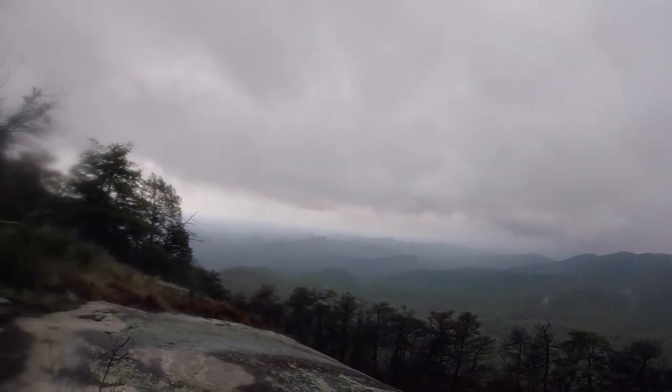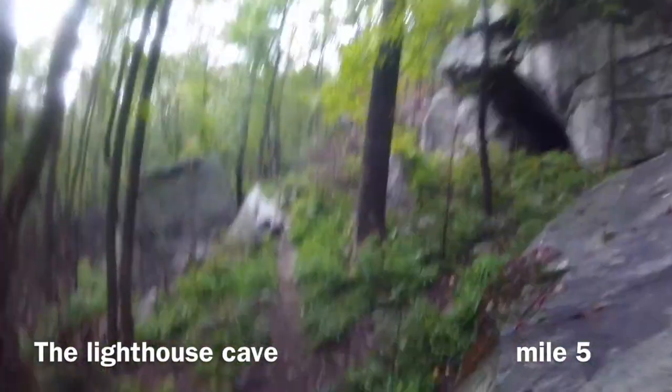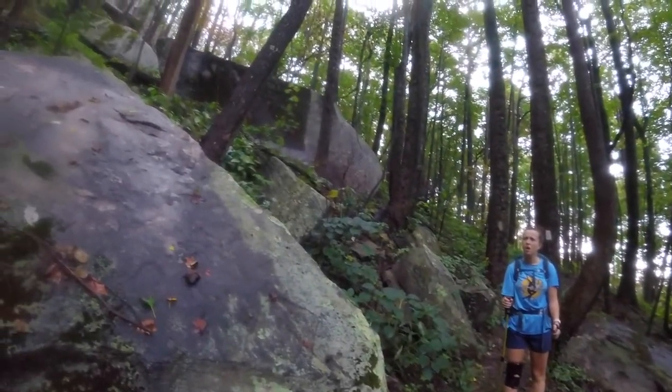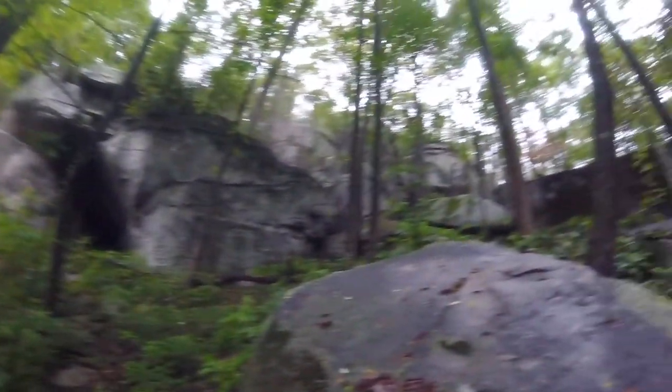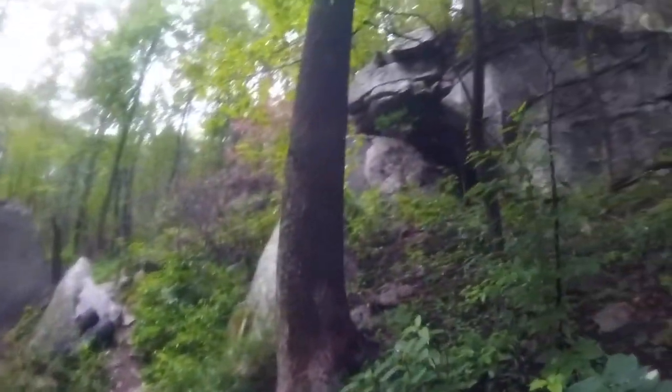We're coming up on some cool looking cave. Oh, so turn my ankle. You want to go see who lives in the cave? No. All right. You don't either, do you? No, I was just joking. I think it's cool though, but we'll keep on.